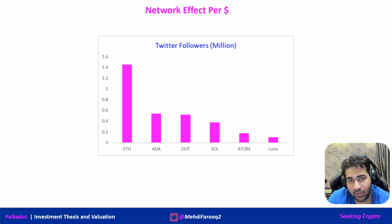So the counter argument is that, okay, Polkadot, in fact, is not that cheap. Actually, it's relatively more expensive if you compare the valuation with some of the network effect that Ethereum or Cardano has. And we might be in a situation, rather than being in a multi-chain world, where, let's say, one layer one has such a high composability that it captures all the market share. So what I've also tried to do is calculate the network effect per dollar amount of market cap and see if Polkadot is indeed expensive on that metric.